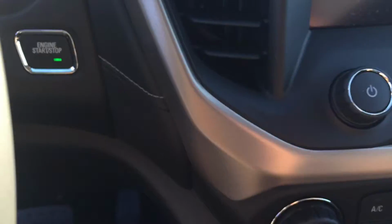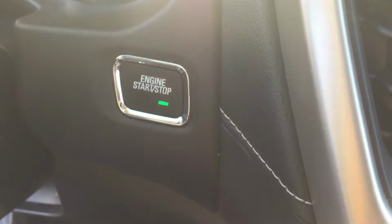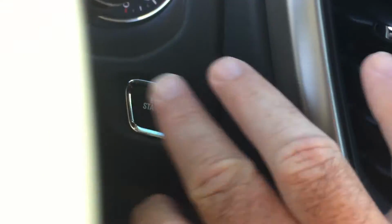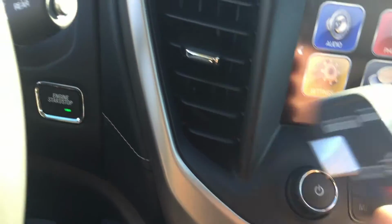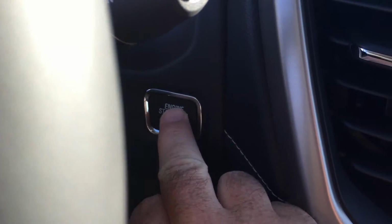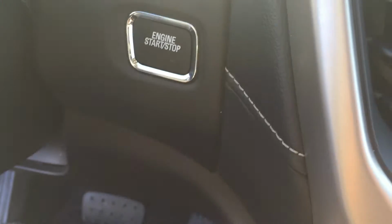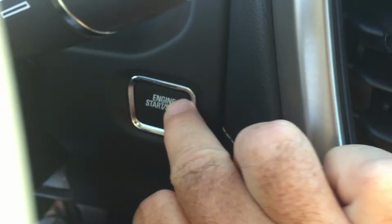And this one is a keyless ignition start. So all you need to do is have your foot on the brake, press that button, and you can stop or start the vehicle as long as you've got the key fob either in the car or on you. And let's just demonstrate that for you. Currently the car is started. Foot on the brake, I'm going to press that button, and the car has now turned off. And to start it again, foot on the brake, one touch, and that engine is going to fire right up.